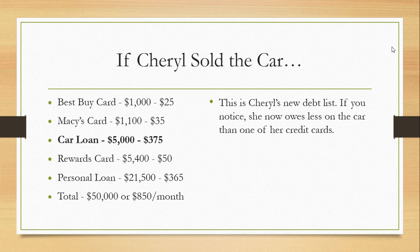So we work through her debts. We still have the Best Buy card and the Macy's card, of course, but now her car loan actually ends up being less than the amount of her rewards card. This changes things quite a bit for us, as we'll see. And of course, now she only owes $5,000 instead of $21,000 on the car. Again, huge difference.